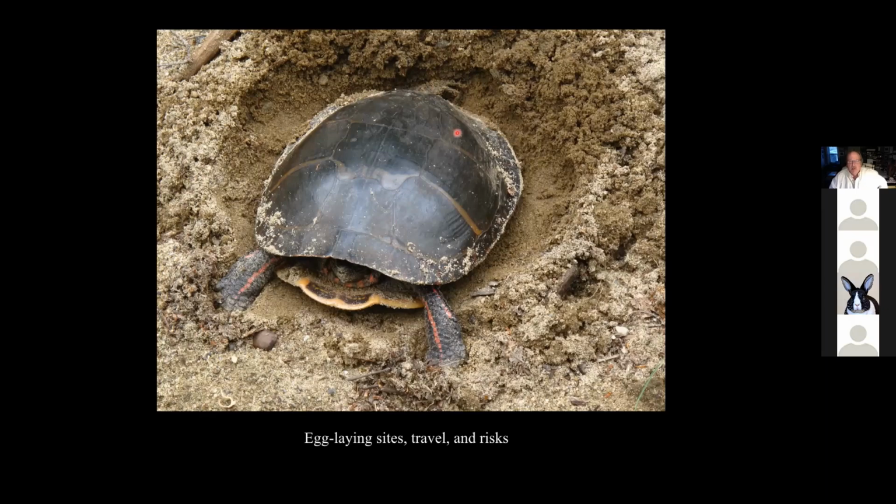So painted turtles, in about, let's say, about 2 months from now, will be coming ashore and looking for places where there's very little plant cover, lots of open, loose soil.